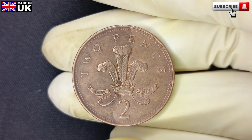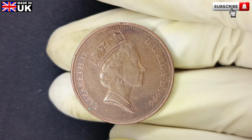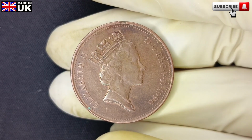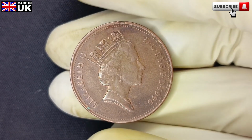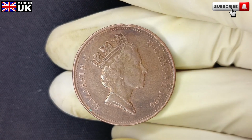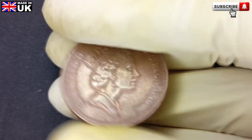Pristine examples, untouched by the wear and tear of circulation, preserved as though time itself had stood still, are vanishingly rare. When collectors talk about mint-state coins, they refer to coins that look as if they've just left the press, every detail sharp, every surface gleaming. Finding a 1996 2 pence in such condition is akin to discovering a lost treasure.